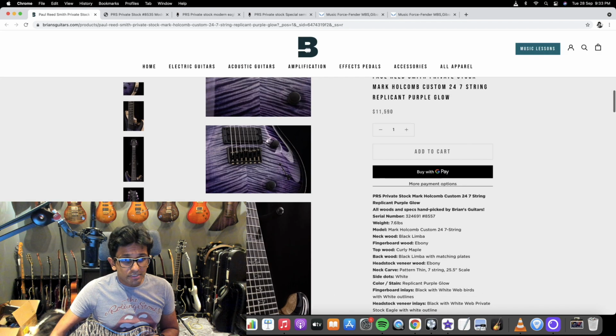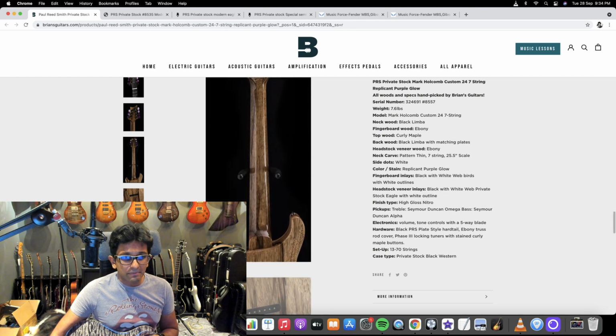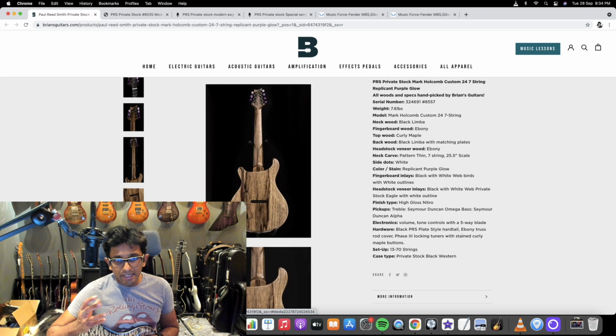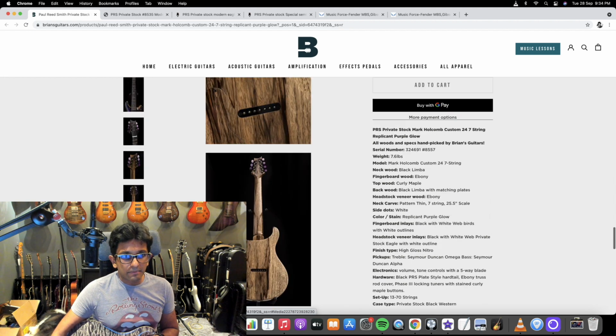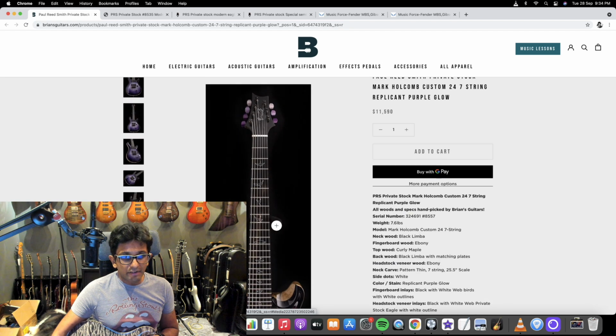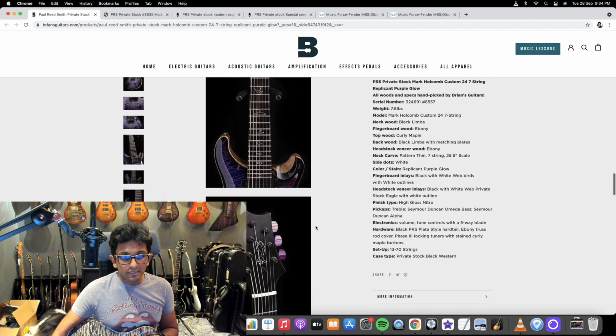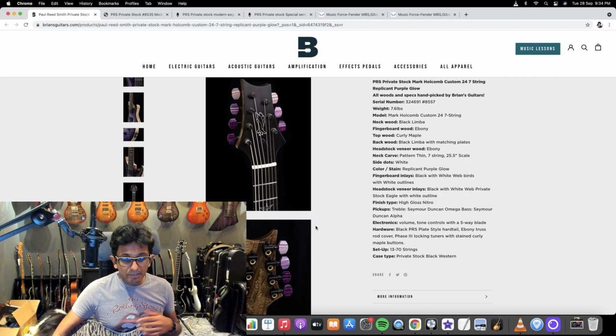Of real note on this guitar is the wood for the back. So this is black limba, similar to Corina. I don't exactly know if they use them interchangeably. What makes this guitar very appealing beyond the combination of woods is just the fact that it's a 7-string PRS private stock, which is a rare beast. And for people like me who love extended range, it's really something to look forward to.